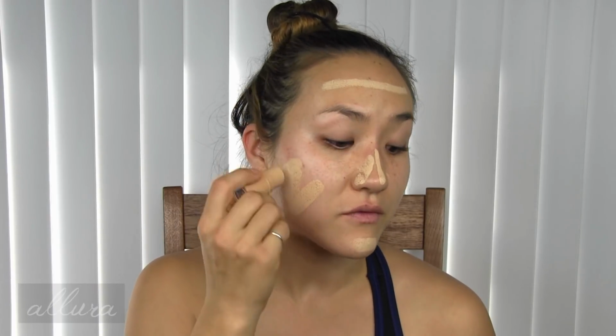The shade that I picked up, which hopefully will match, is 08 Custard. It is yellow based and fairly light, which is why I chose this one. It does look on screen like it'll be a pretty good match. So I'm gonna go ahead and do a few swipes, and then I'm gonna blend these swipes in with a buffing brush, just like this one.